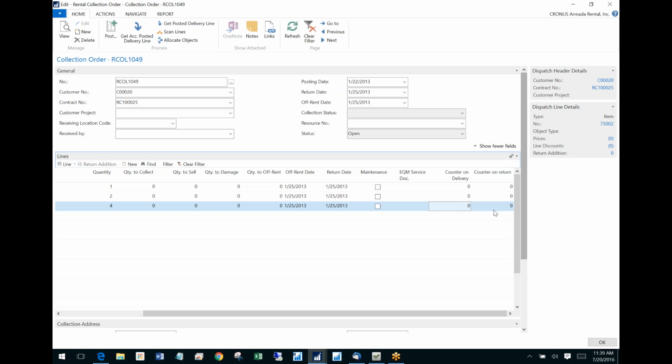You also see on the collection order, we have our counters on return, and counters are set up by type of equipment. They can be your hour counter on your engines, they can be mileage, they can be rental hours if you do hourly rental, they can be the number of times something's been used.